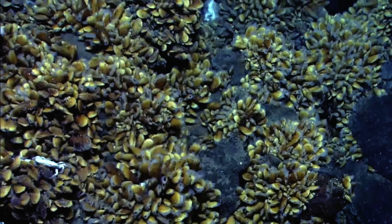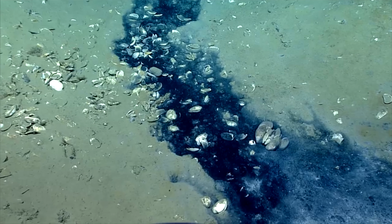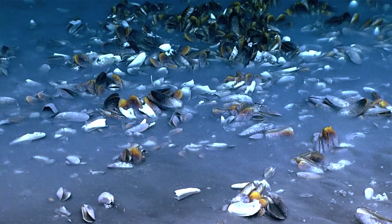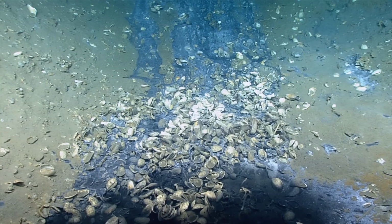But often, these delicate ecosystems are at risk of collapse. In some cases, the fragile perimeter walls of the lakes crumble, whelming the mussel beds with toxic brine that leaves behind a boneyard of shells.